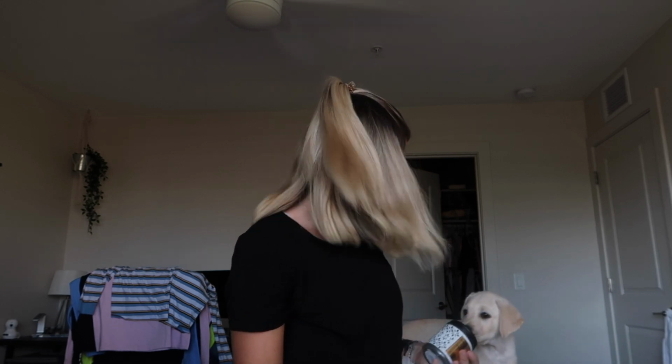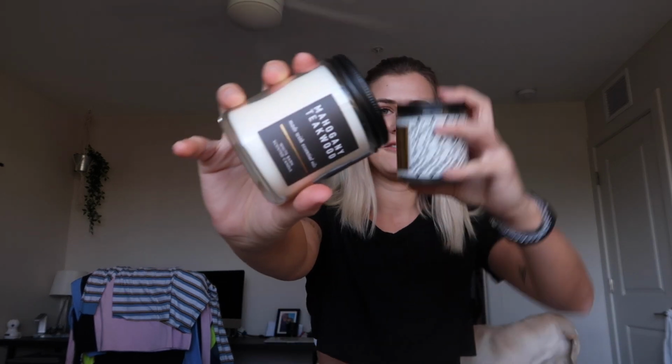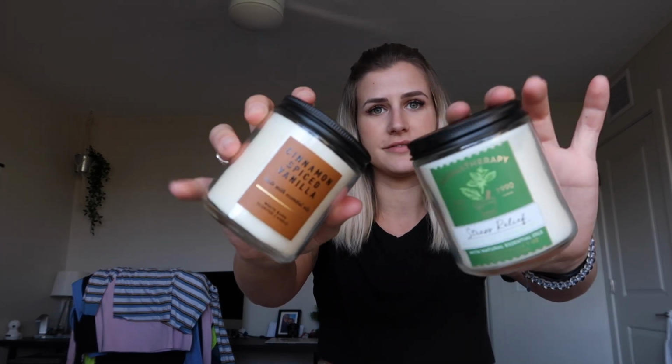We came into Bath & Body Works to smell some candles, and they just happen to have buy two, get two free. I could not resist, so we got the buy two, get two candles. This is balancing on my pillows right now, but I'll show you guys what candles I got from Bath & Body Works. Hi, little Scout. We got mahogany teak wood and flannel. We also got cinnamon spiced vanilla and the stress relief one.